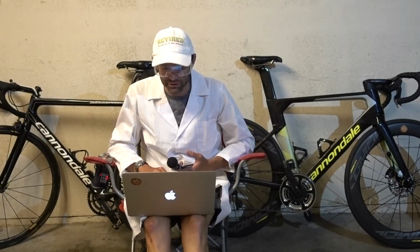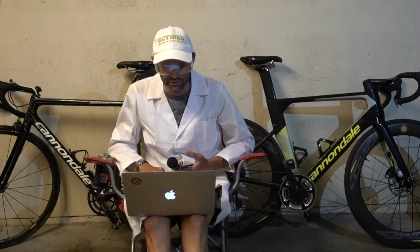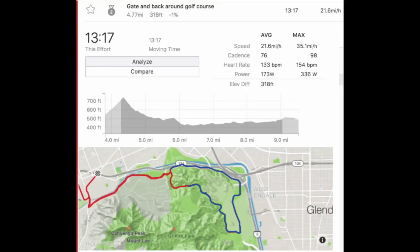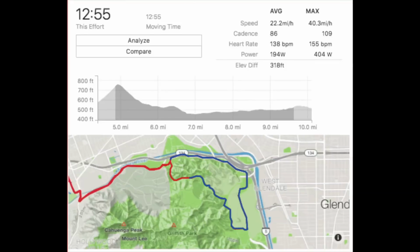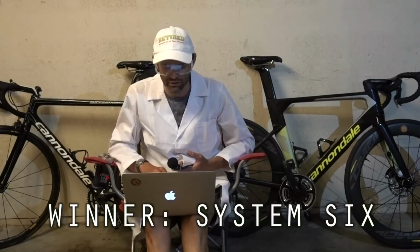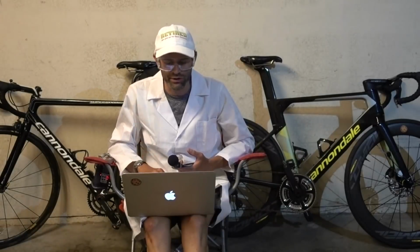The third segment that we did is up and down. This is just a section of Griffith Park that goes kind of up and around, and then there's some flat. This is sort of a mixed terrain scenario. It was 13 minutes and 17 seconds on the climbing bike, and then on the System 6, it was 12 minutes, 55 seconds. So for a long effort, where I would say that's a larger sample size, as we discuss in our science, a good 20 seconds faster over a course at the same effort.